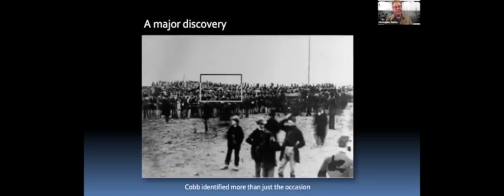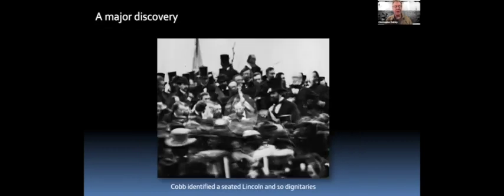But when she was trying to figure out what she was looking at, she enlarged the photo several times. And of course, back then, that was a different process, a very mechanical process rather than digital. And so she enlarged the image several times, and she made a startling discovery. And that was that Abraham Lincoln is seated on the platform, surrounded by other dignitaries. And she ends up identifying about 10 of these dignitaries. A few of them she got wrong.